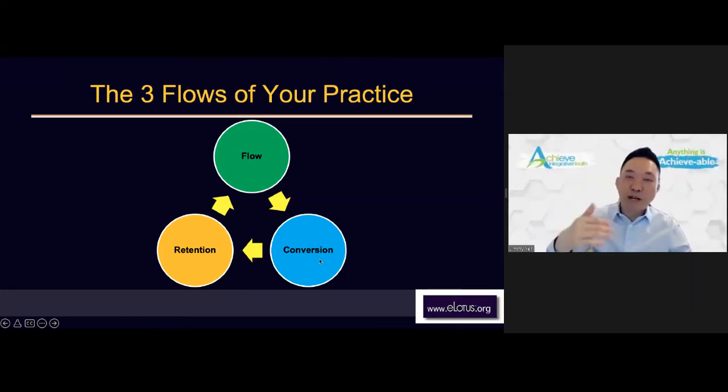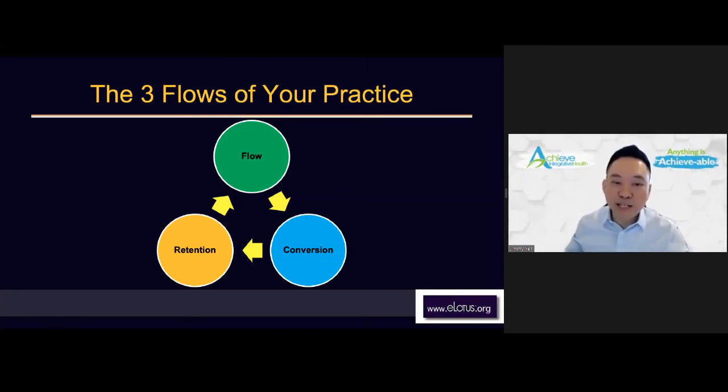So once they become a new patient, what do you need to do next? You need to retain them. Why do you need to retain them? You need to retain them so that they can stay long enough for you to do your magic, right? Because you're not going to cure somebody. You're not going to get rid of diabetes in one treatment. You're not going to get rid of menopause in one treatment. You're not going to get rid of anything that's chronic in one treatment. Okay? So you need to retain them.